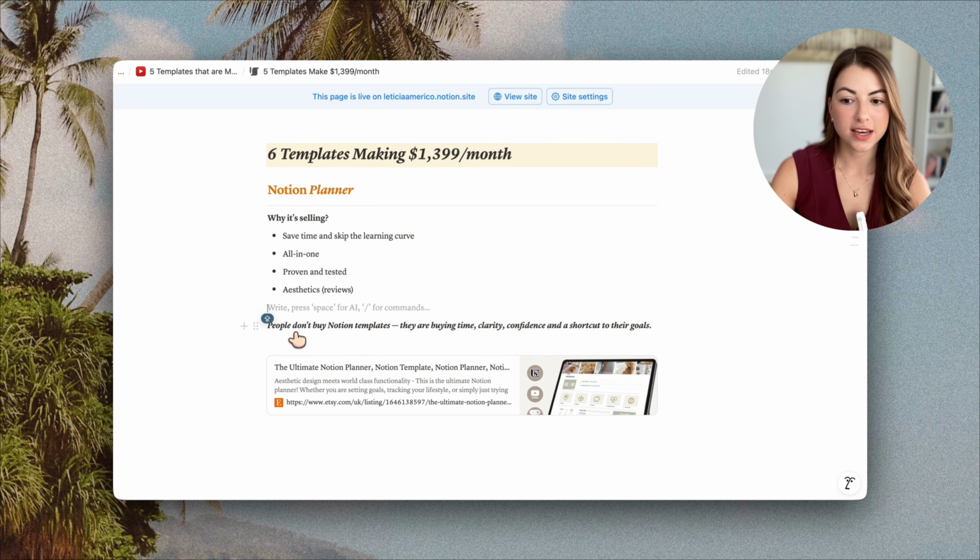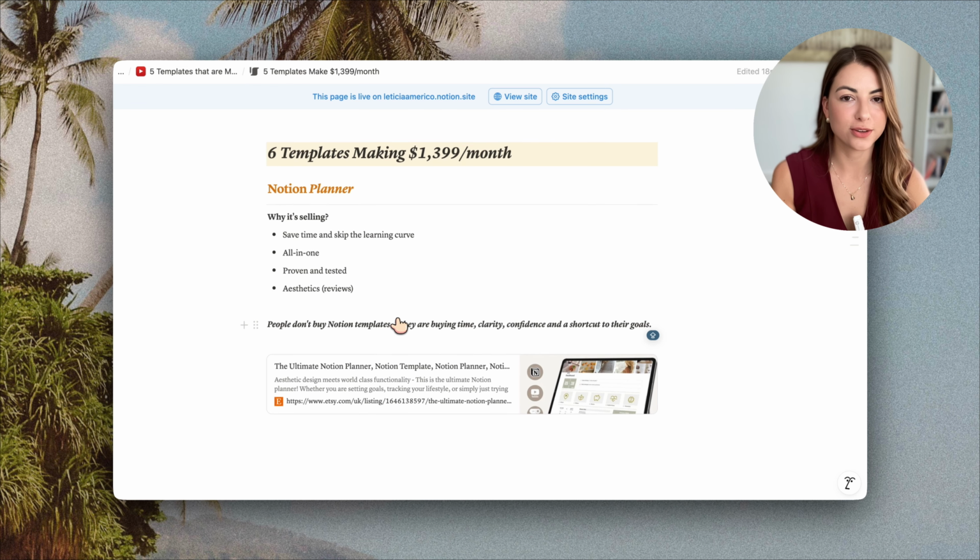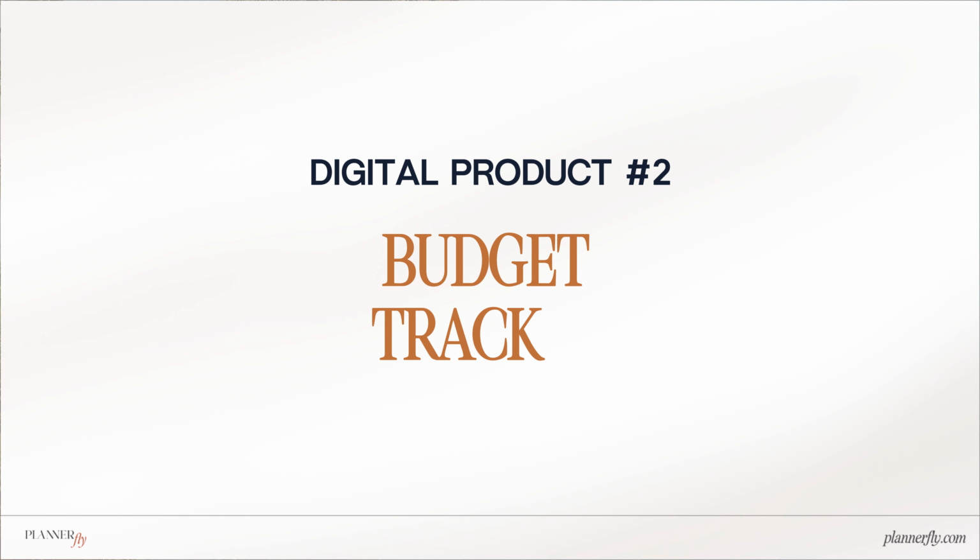One thing to note here is that people don't buy templates. They're actually buying time, clarity, confidence, and a shortcut to help them achieve their goals. So whenever you are positioning your template on Etsy or on your website, link it to a specific benefit, not just a template. The next idea here is a budget tracker made in Google Sheets.